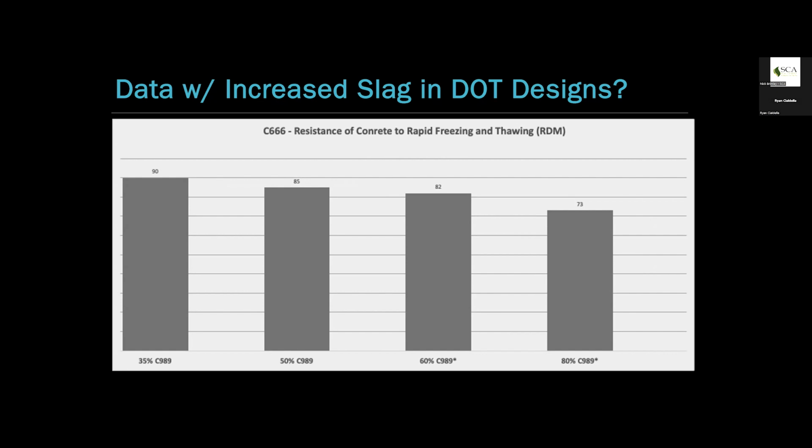And while you do see some of the RDM values drop a little bit as you go along, I think that allows for an opportunity to look at some of these new emerging admixtures that are out there, whether it's internal cures, internal sealers, different potential methods of curing. I think there's some opportunity there to take some of these mixes that may not have the freeze-thaw durability based on this specific test, to get them closer to that 90-95%. But I think there's definitely an opportunity there.